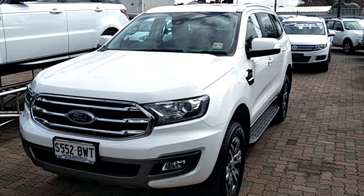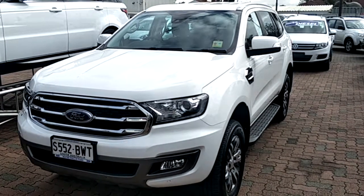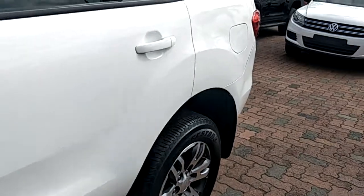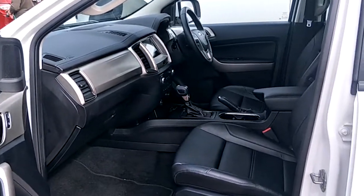Thank you so much for your inquiry on our 2018 Ford Everest Trend Bi-Turbo. Vehicle is fitted with the latest bi-turbo engine with the 10-speed automatic gearbox. But just a quick walk around to give you a better view of what this vehicle has to offer.